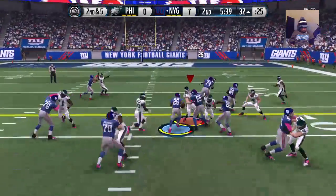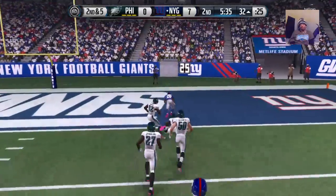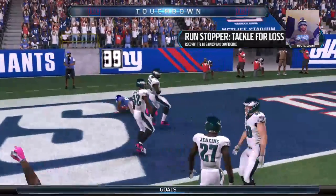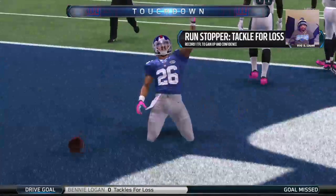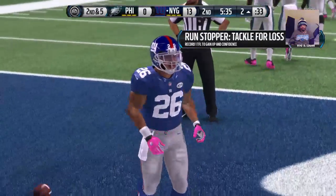Gets the handle here. Ball is out. Recovery by the offense. Giants, touchdown. To me, still one of the most exciting plays in NFL football. A long-running play for a touchdown.